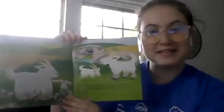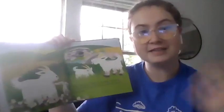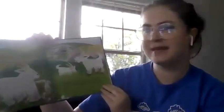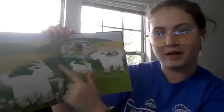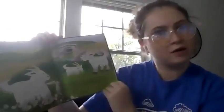Three billy goats lived in a meadow. Do you guys know what a meadow is? There's a bunch of grass, flowers, it's so pretty. Everyone was friendly except for a troll who lived next to the bridge. Do you see the bridge? It's right past over here. We've got the three billy goats and then a bunny. But no troll. I wonder where the troll is.